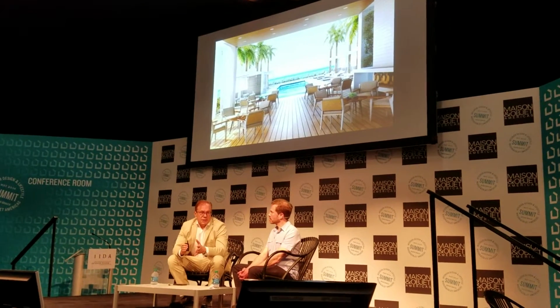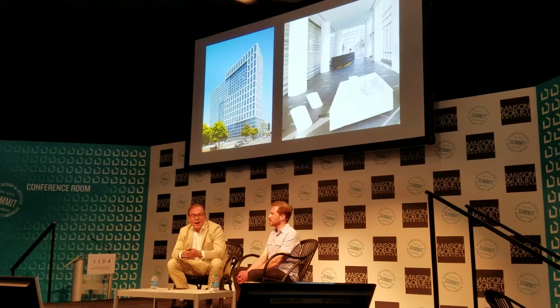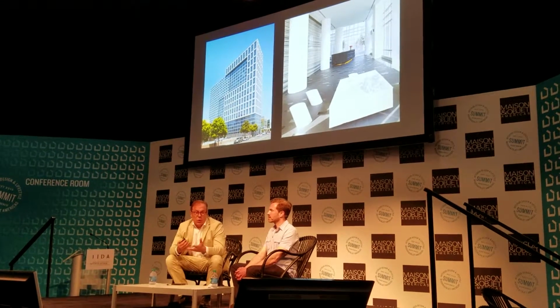In Miami Beach it is a different kind of project because it is not as urban. It is expected to be a resort here. You can see some of the interiors are about that. I'm going to click quickly because we're over time. Other places where this kind of work is happening.